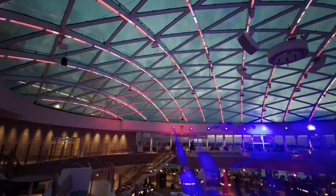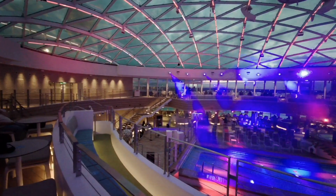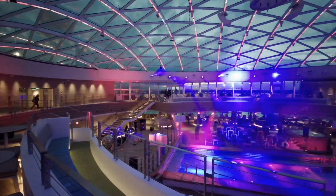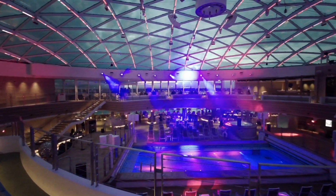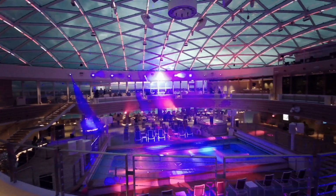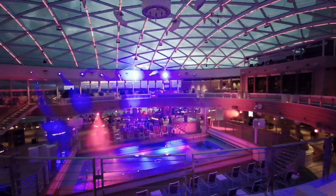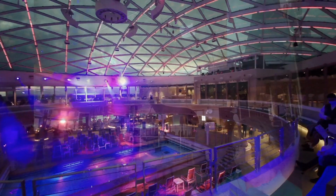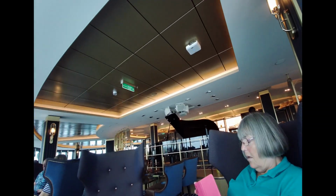We're up now on the higher decks up into the Sky Dome. The Sky Dome was an area with a swimming pool which is closed over for inclement weather, and in the evening it became a great entertainment area. There were bands and singers here playing most nights. The only problem was the acoustics were not particularly good.